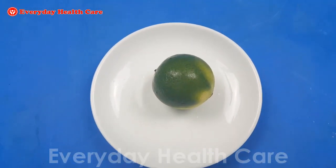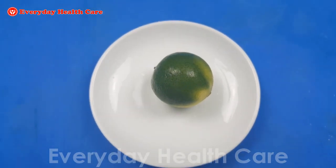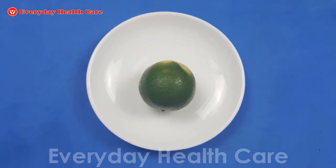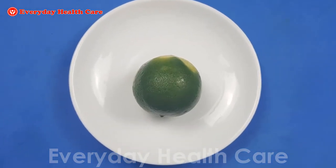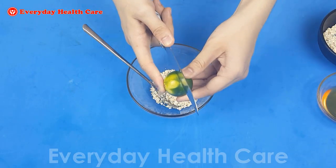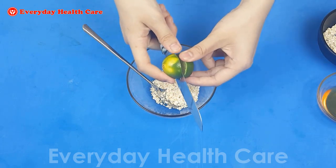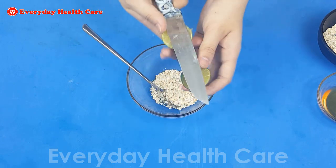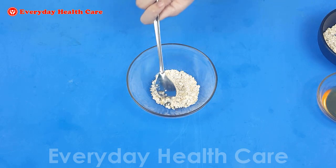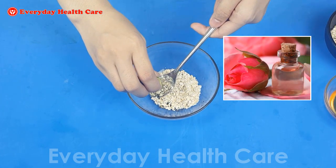Moreover, with a high pH level, lime and lemon can help decrease inflammation and oil that contribute to the formation of pimples. The citric acid in their juice can gradually fade blemishes and even out your skin tone. Now, cut your lime and squeeze 1 teaspoon of lime juice to the bowl. You can also replace this ingredient with 1 teaspoon rose water.